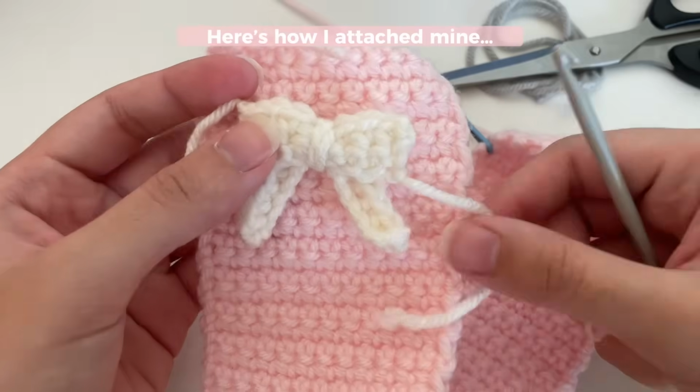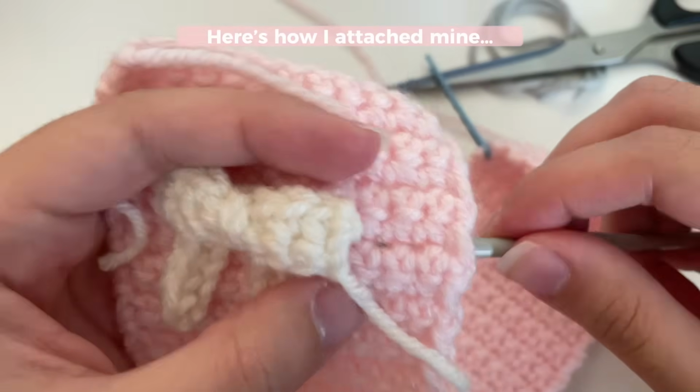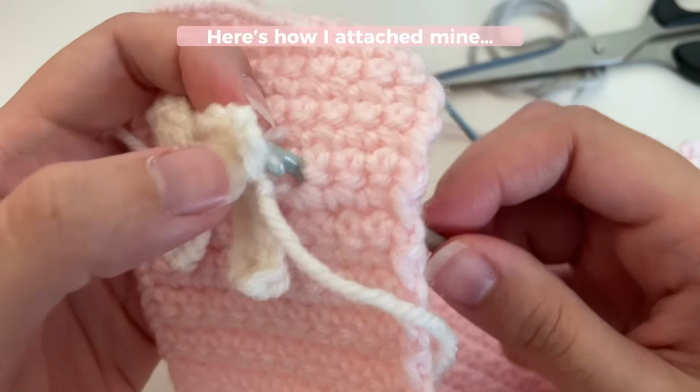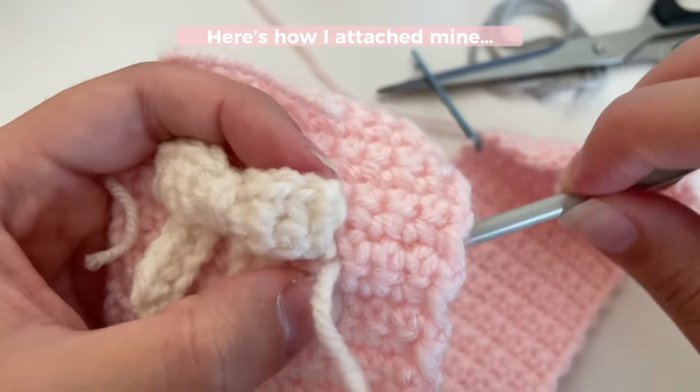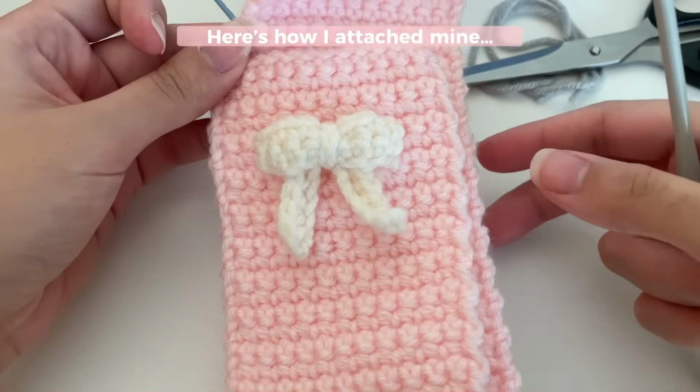in place. You could cut these ends off, or you could also just tuck them into the inside of your pencil case if that's something that you want to do. So you just get your hook and pull it through. If you don't want to cut it, if you think that won't be secure, this is another way that you could hide your ends. And there you go, your bow's all attached.